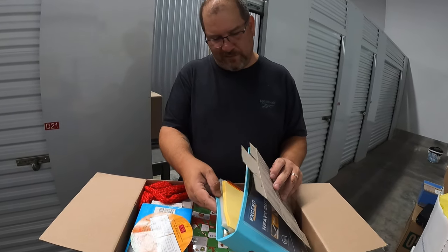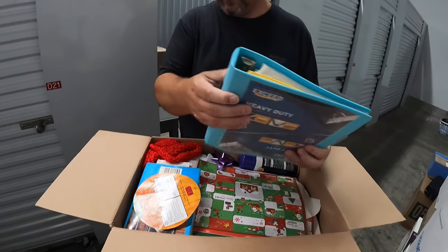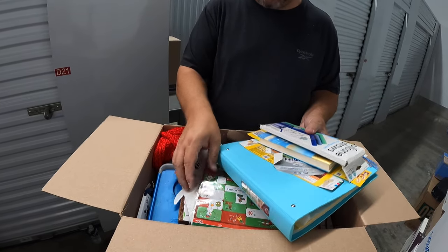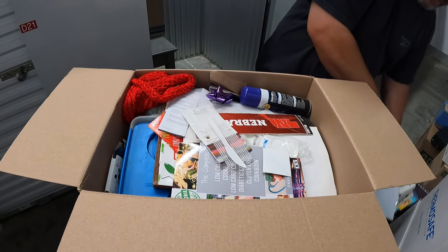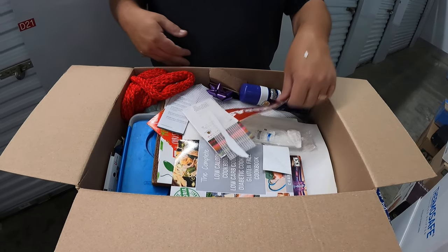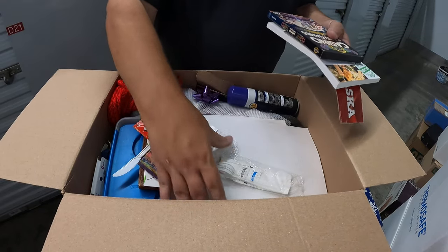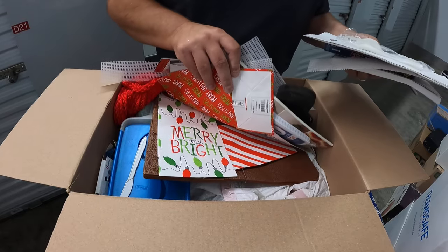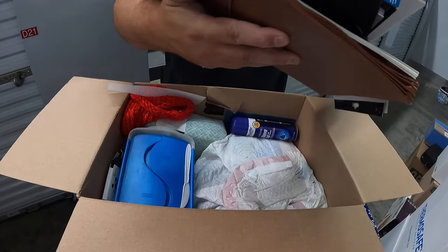All right, we have a heavy duty file. Maybe it's trading cards. Maybe. We got a book. We got straws. Got some random stuff on top here. Oh, is that a Nebraska bumper sticker? There's a book, casino and card games, computer game. And then we got these crafting things. We're going to try to pull out some of this stuff on top.